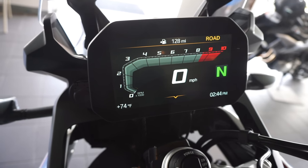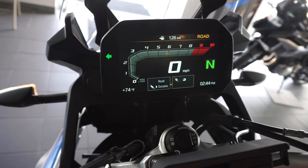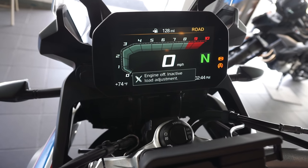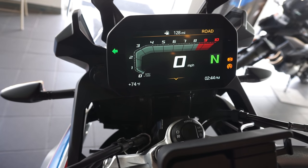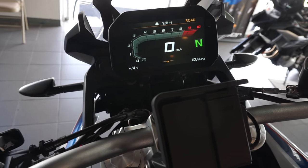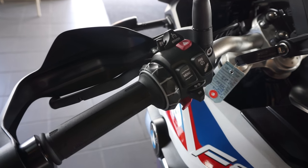So with the bike turned on, you can change from road to dynamic, and then you can change the suspension, since the bike won't do it unless it's turned on, from one up riding, one up with cargo, and two up riding. You get your electronic cruise control there, and your ABS button right there.